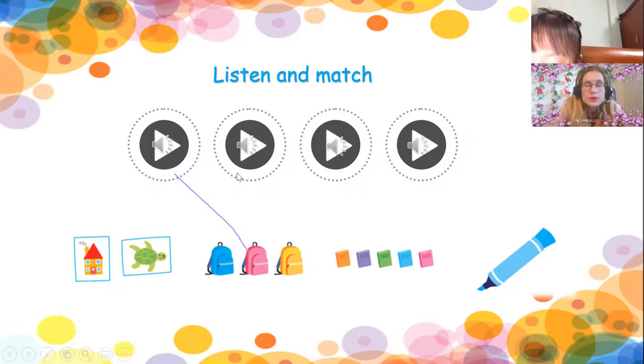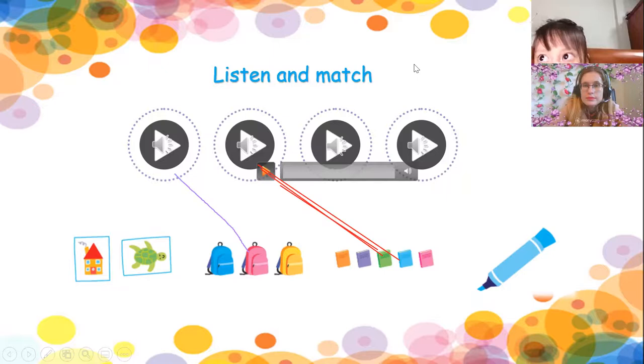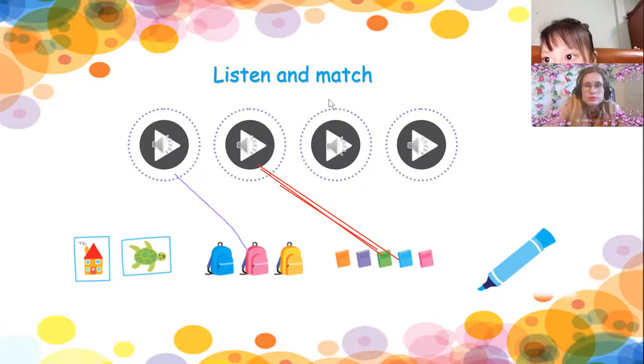How many books do you see? I see five books. Which one is five books? This one. How many markers do you see? I see one marker. Which picture is that? One marker. This one.